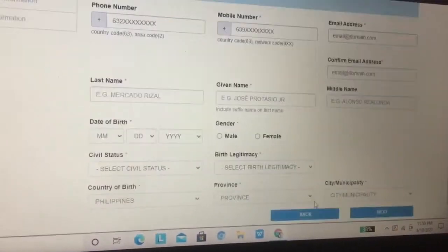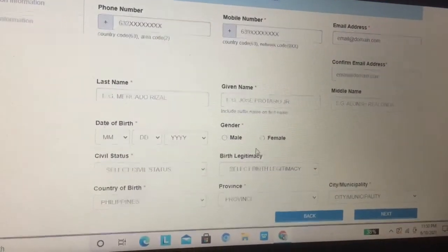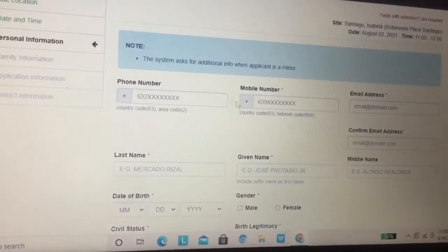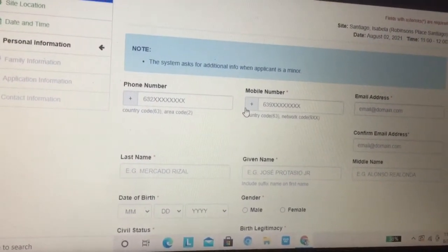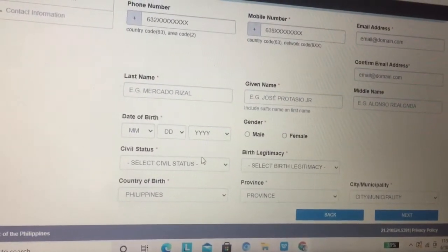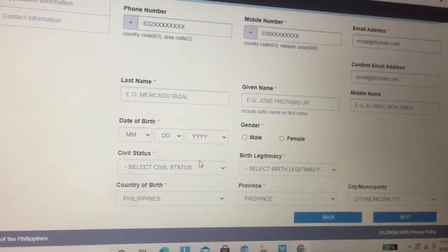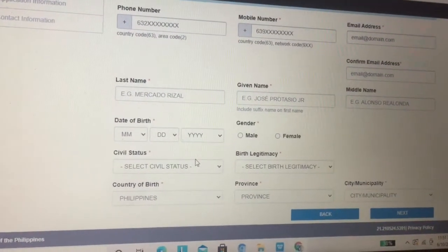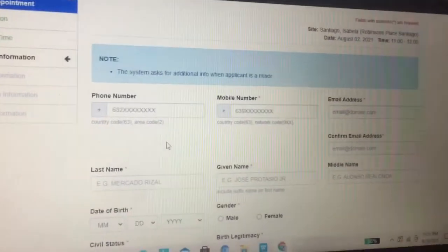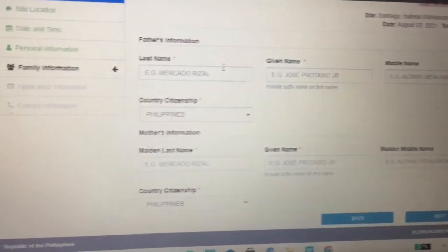After here, you need to fill up all this personal information. We have phone number, mobile number, email address, and then the last name, given name, middle name, date of birth, gender, civil status, birth legitimacy, country of birth, province, city, municipality, and so on and so forth. I just have to fill this up first. After filling up the personal information, click next.